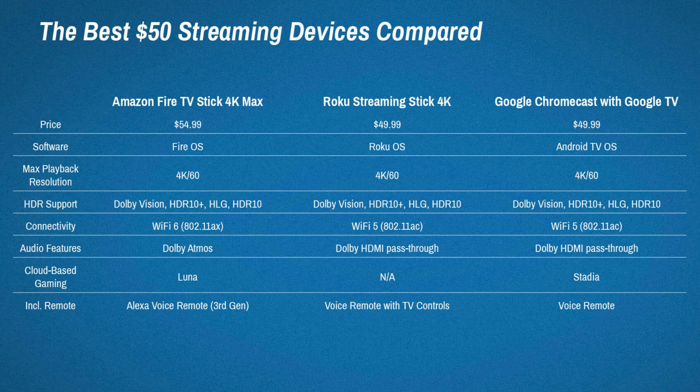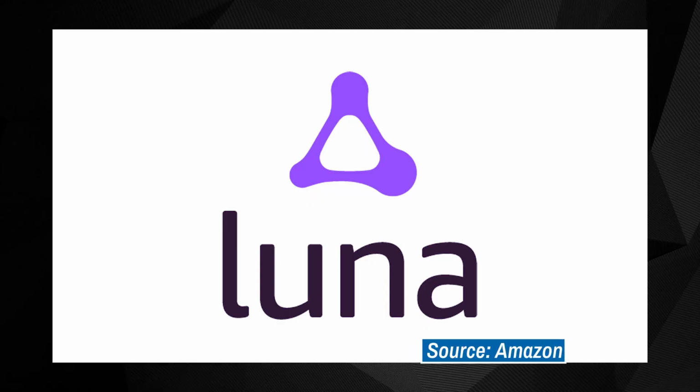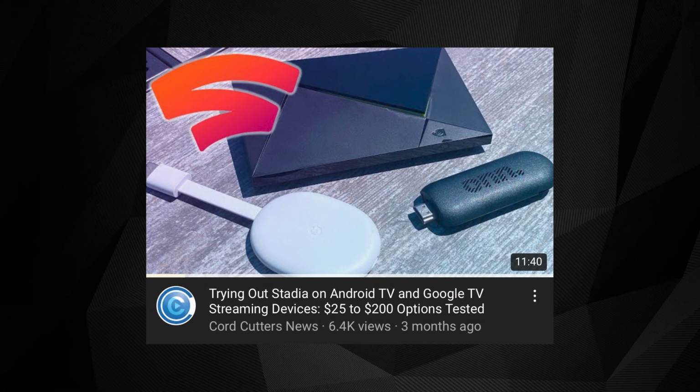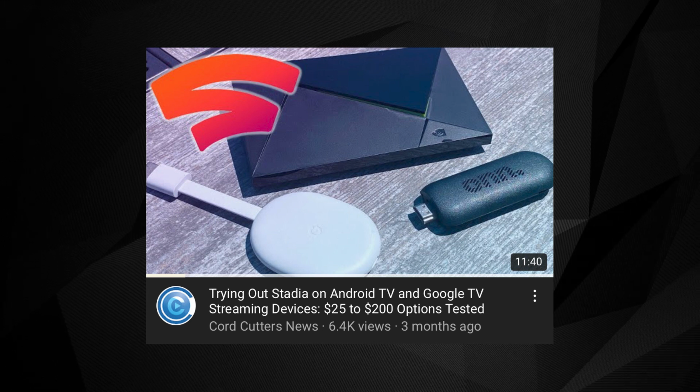And while it may not be a deciding factor for very many people, both the Max and the Chromecast offer support for cloud-based gaming services. For the Max, Amazon offers its Luna gaming service. Meanwhile, Google's Stadia service is available on the Chromecast. And if you're curious, we recently explored using Stadia on various Android TV devices, and you can check out that link in the video description down below.